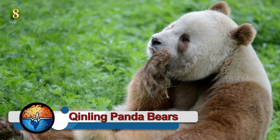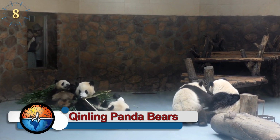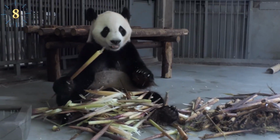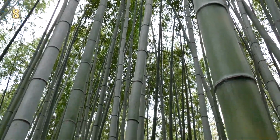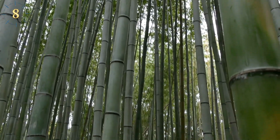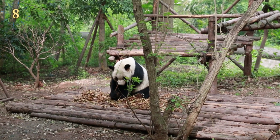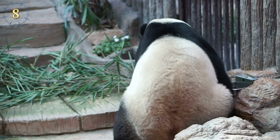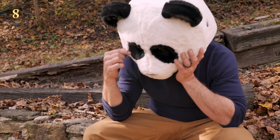Qinling Panda Bears. Pandas are an adorable and very interesting group of animals. They have evolved very specifically to survive on a diet made up only of bamboo. Unfortunately, bamboo is extremely hard and not very nutritious, so they have had to evolve over millions of years to eat a lot of it. Which is fine if you're 100% panda and you've had time to evolve. But what will happen if you're not 100% panda?